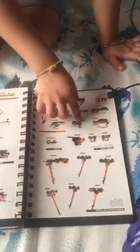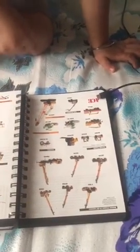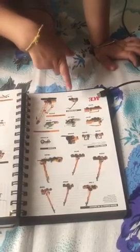Okay. And they call it a tractor. Okay. And they call it a harvester. This is also a harvester.